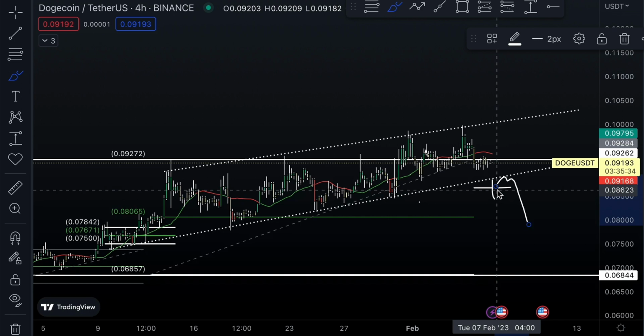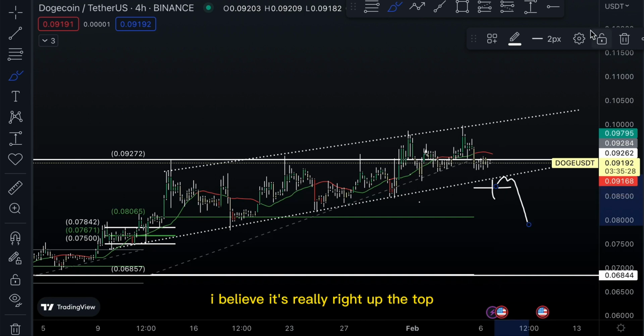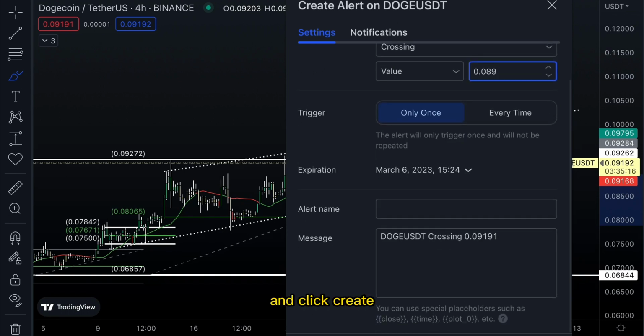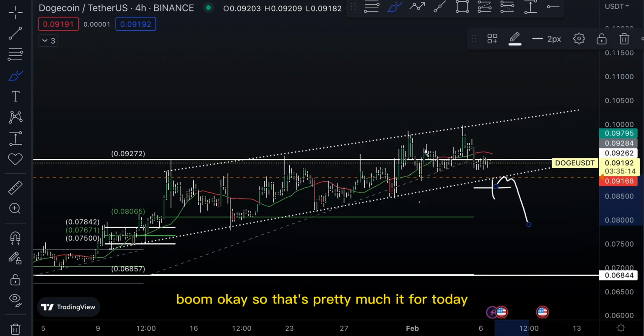You can do this. You can download the TradingView app on your phone. You can set alerts. I believe it's right up at the top, this button right here. You just click an alert, crossing value. I'll just put 89. And click create. Boom. Okay.